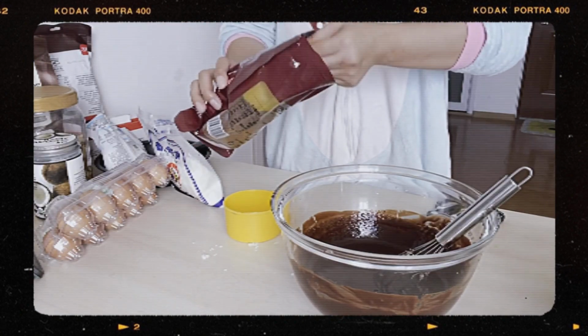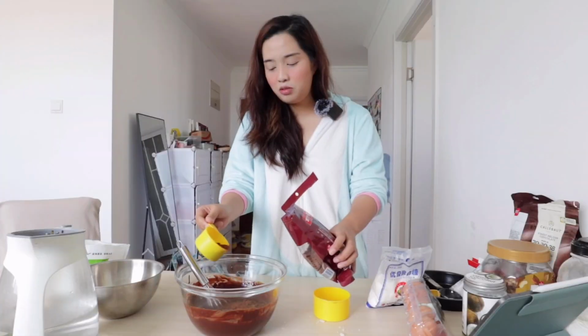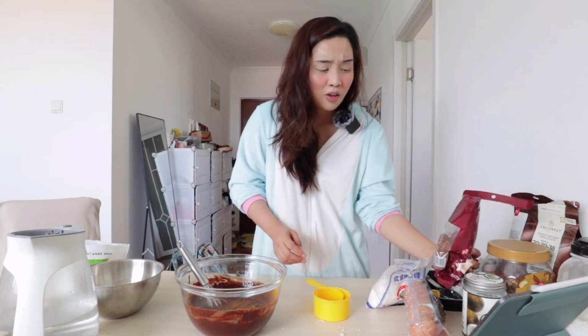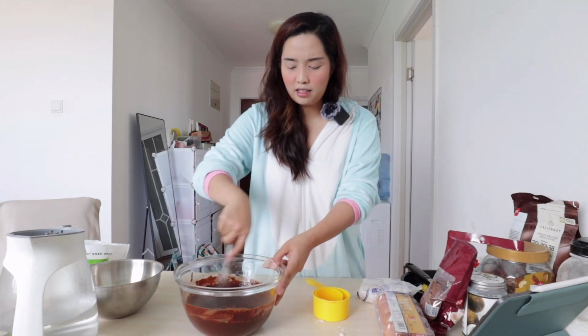I'm just gonna add a 1/2 cup because it's just too sweet. And I'm 28, I have a slow metabolism. That's another thing I found out about being 28 or older, is that you don't have the metabolism of a 21-year-old, and it's easier for me to get fat, so less sugar.